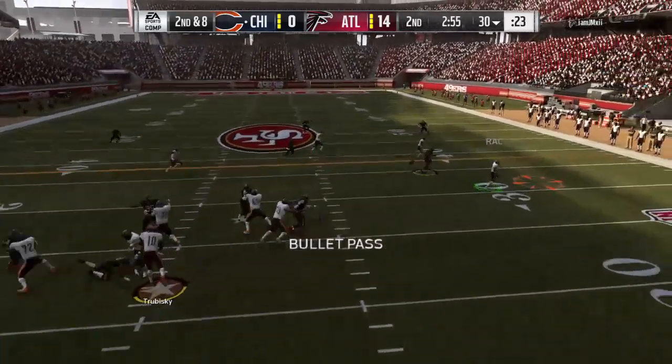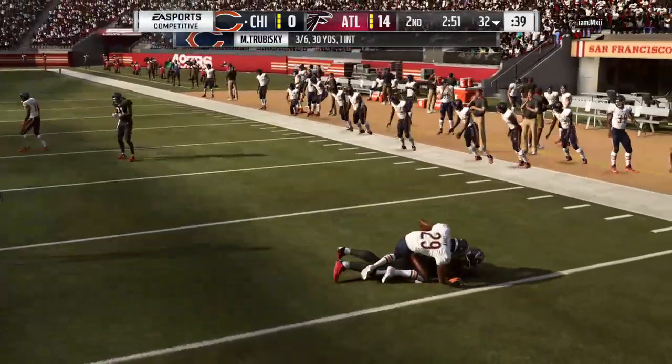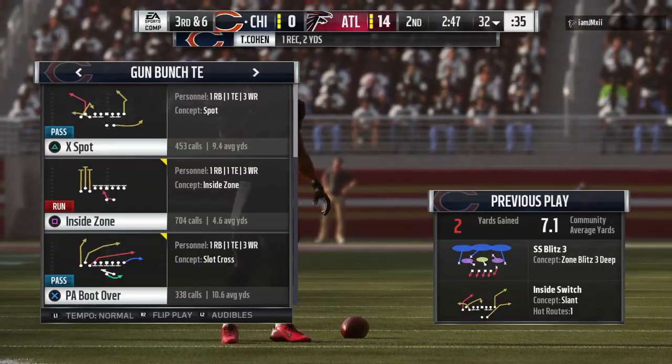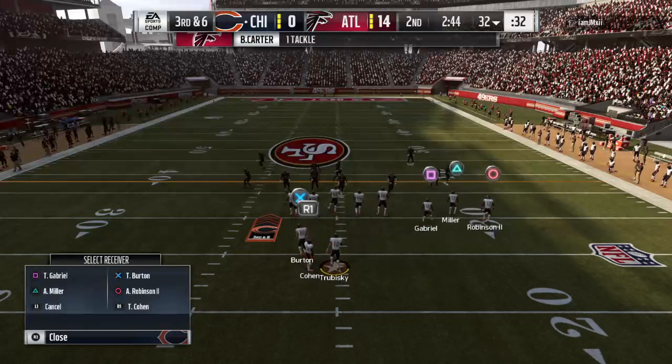Now Trubisky to throw on second. He's going to dump that off to his running back, Cohen. And he's able to get out to the 32, brought down there. It'll be a 2-yard gain. And just like that, it's 3rd down.